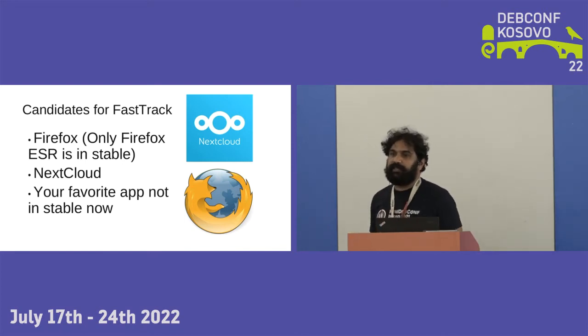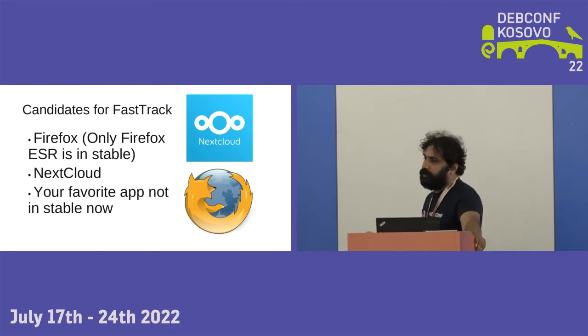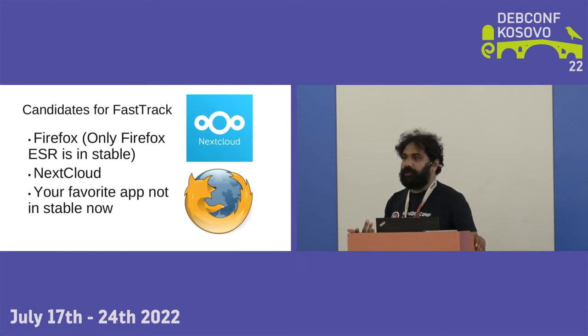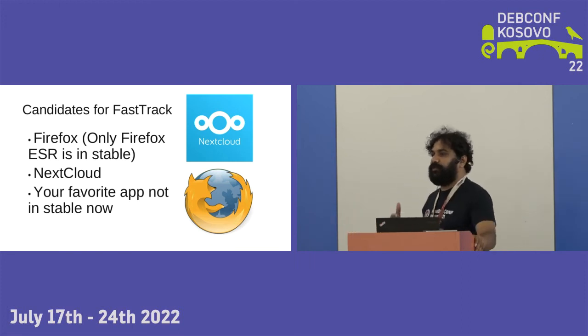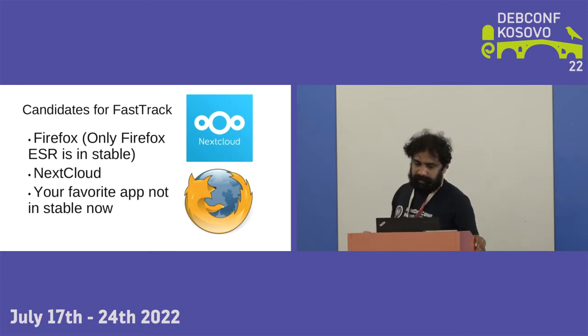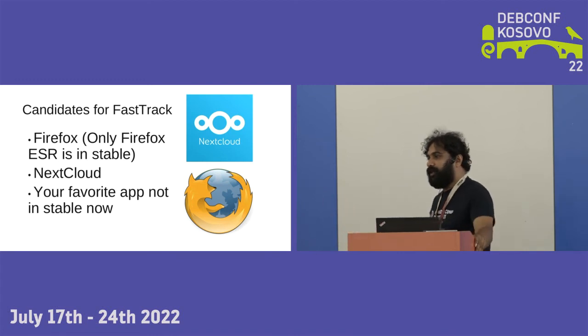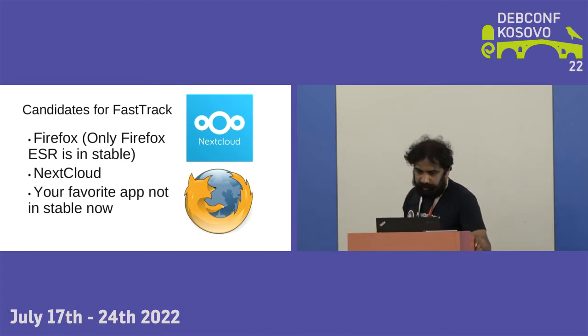Maybe potential candidates are more packages that could be in Fast Track if people are interested. The packages that are currently not in testing because they cannot be supported for 2 years. I think Nextcloud was removed from stable, so if somebody is interested, you can maybe maintain Nextcloud in Fast Track. Also, there may be many other web applications or maybe Bitcoin wallets and things like that, which are currently not in stable. They could potentially be in Fast Track.